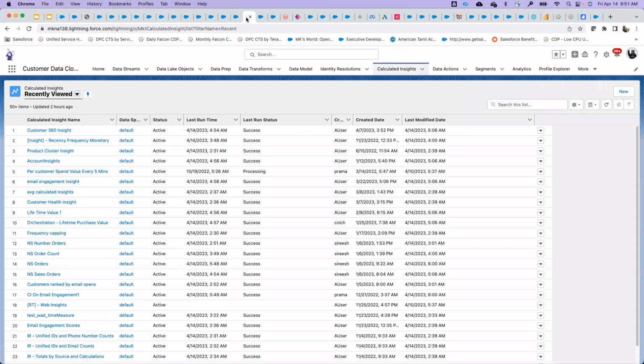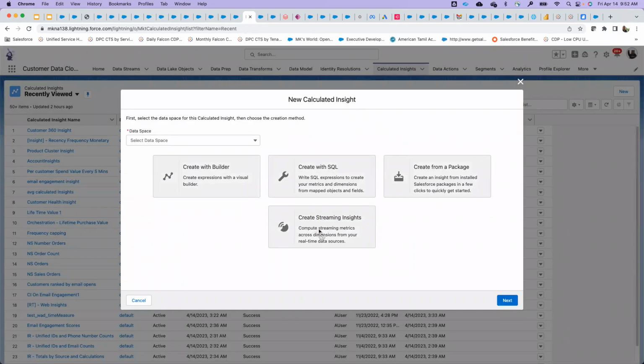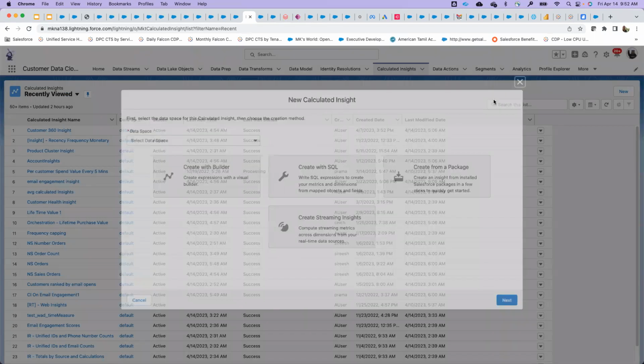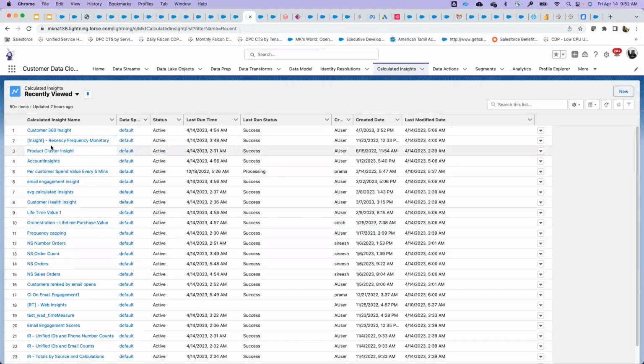With this harmonized unified data, now let's start doing some insights on it. With our power of calculated insights using SQL or using Builder, you can create either batch or streaming insights in the system. With batch or streaming insights, you can either use a low code or SQL way of defining it. Calculated insights lets you create these rich batch insights, such as RFM analysis, or you can start doing ranks and percentiles of people. Or you can also start doing streaming things like every 5 minutes, what's your customer purchase value, or what they have clicked, or your bug rates, and so on and so forth.